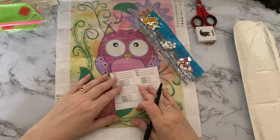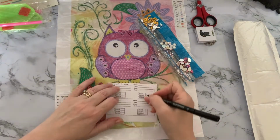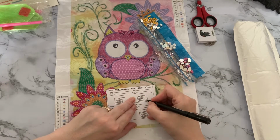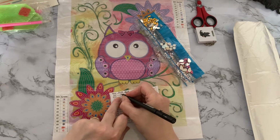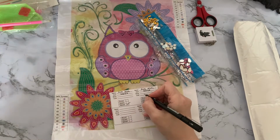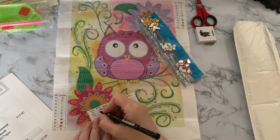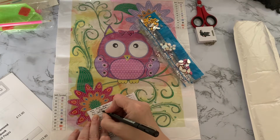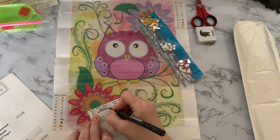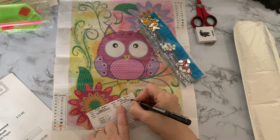I am trying to get good at this, so I'm going to call this one Pink Owl, because I have got quite a few owl paintings, and it's a special. And we're going to say it's a 30 by 40 because that's what it says on the canvas. And the shop that it's from, I'll have to copy this down. It's a strange name, Uncotarily.